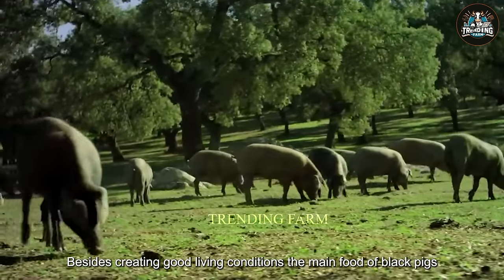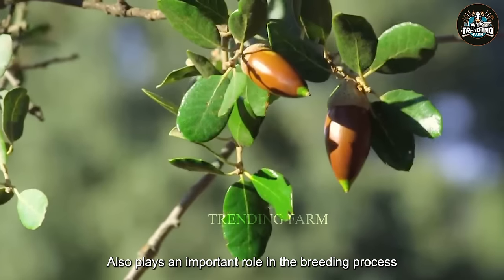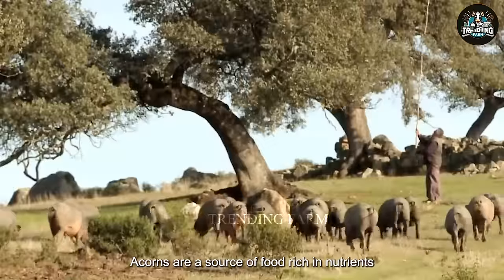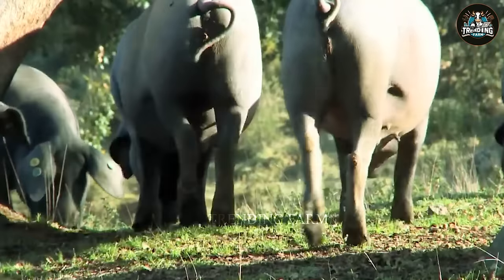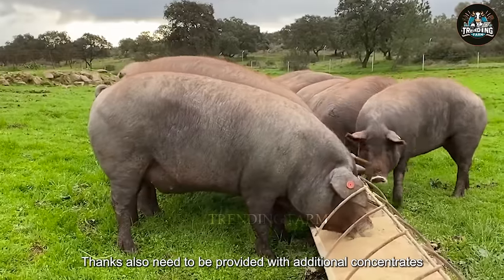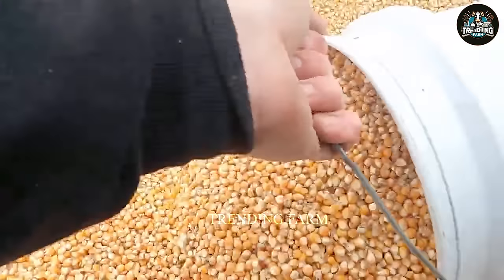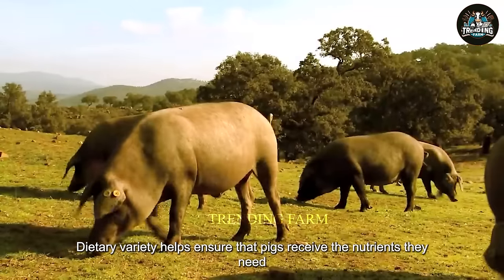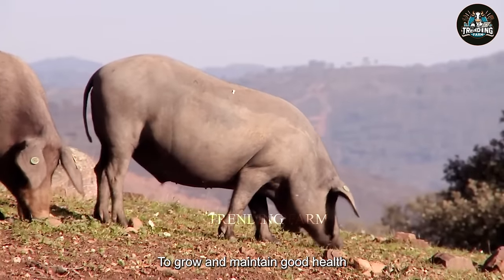Besides creating good living conditions, the main food of black pigs, acorn, also plays an important role in the breeding process. Acorns are a source of food rich in nutrients, helping pigs grow healthily. However, to ensure nutritional balance, pigs also need to be provided with additional concentrates, such as corn and rice bran. Dietary variety helps ensure that pigs receive the nutrients they need to grow and maintain good health.